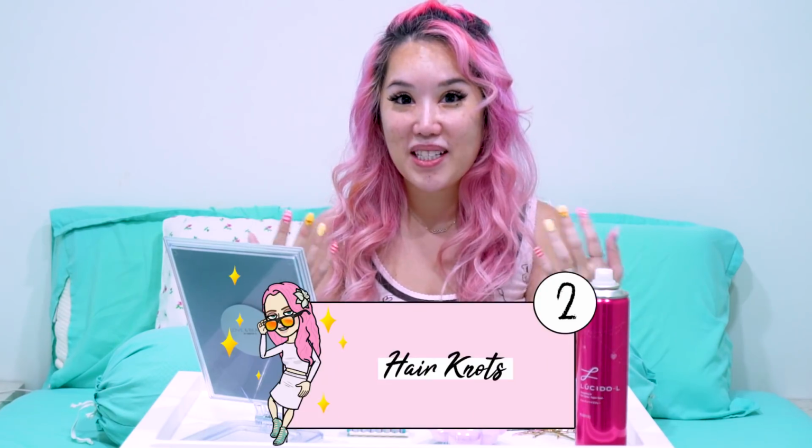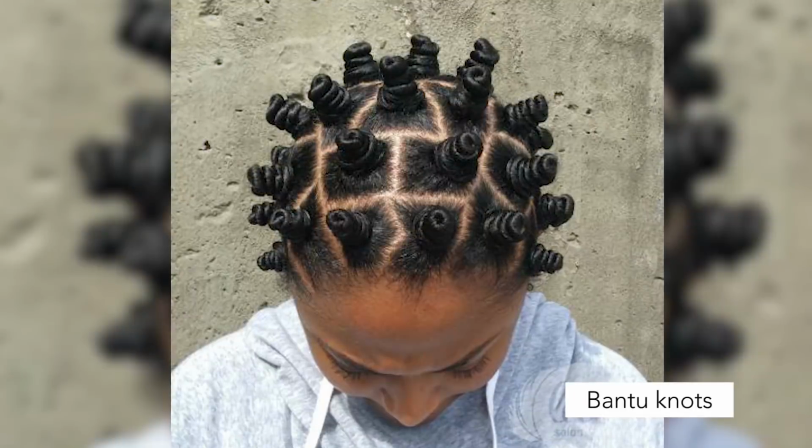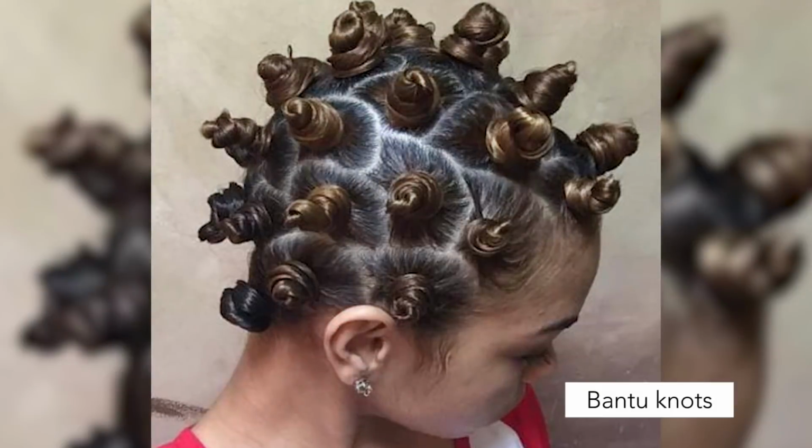Okay, so for hair, since you don't have time to go to the salon and get it beautifully done, and I know a lot of you guys don't know how to use the curling iron, this is one of the methods that I sometimes use for curling my hair, and the results turn out really nice and it's really simple. The method is tying up your hair into little knots called Bantu knots. Just have it on overnight. It's a bit uncomfortable to sleep on, but just stick on your side and it will be fine.